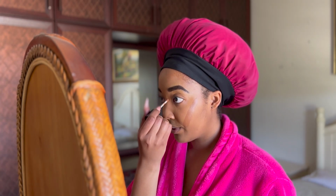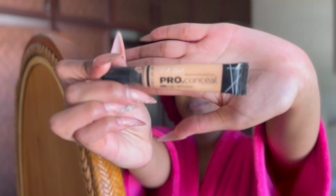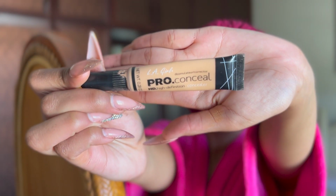I'm not really good at contouring my nose yet. I'm just gonna be highlighting my eyes. Why do I say highlight? Conceal with this LAK Pro Concealer.